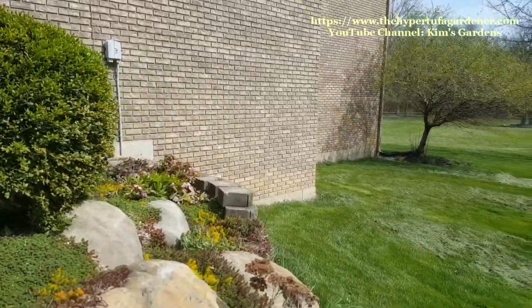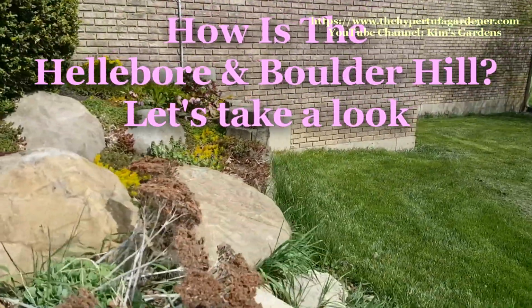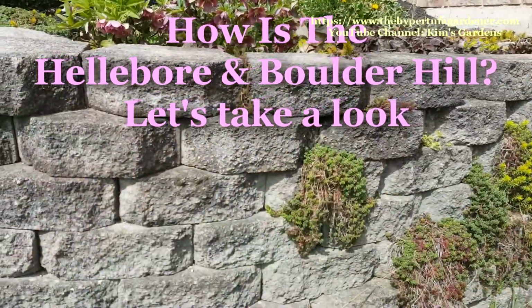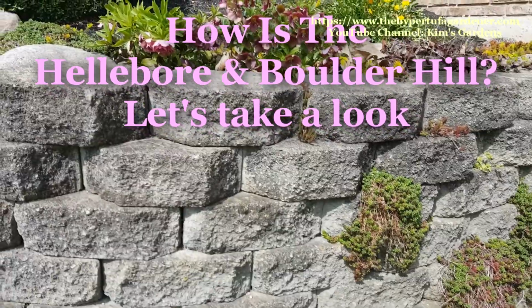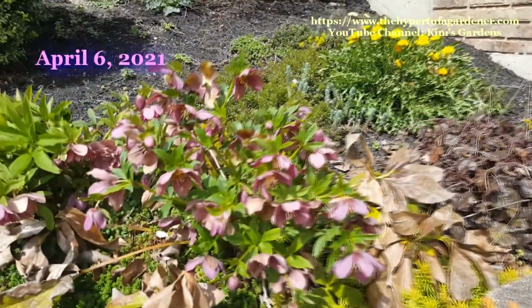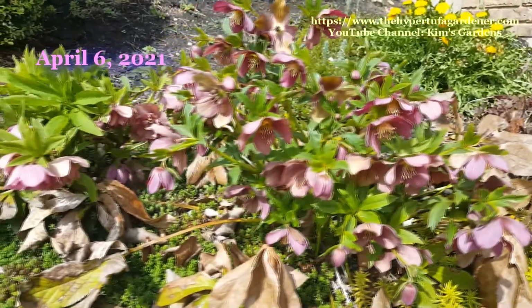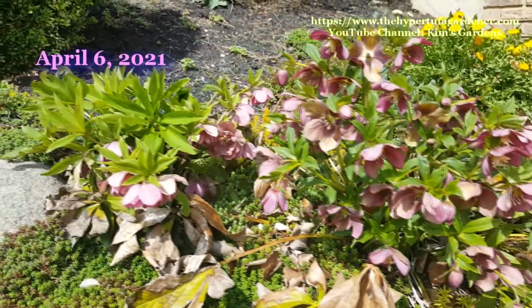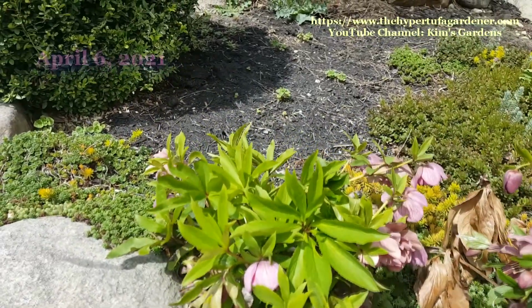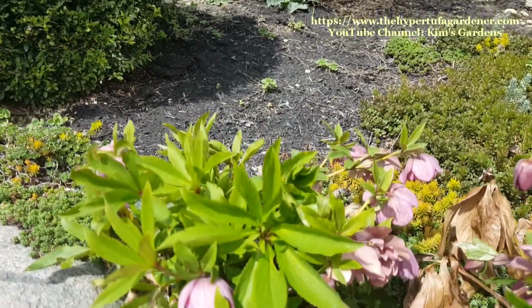Well, hello. Several weeks ago, I showed you the top of my boulder hill and promised that I would let you know about the hellebores down at the bottom. So we're going to take a look at that today. Now, this was about April 6th when I filmed this, and the hellebores are still going strong. They bloom for about 6 weeks here or longer, and this is how they look.